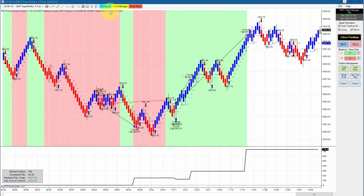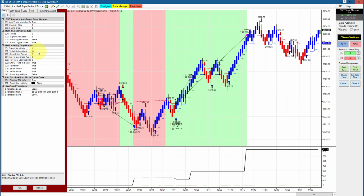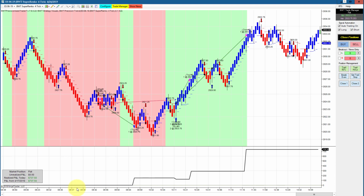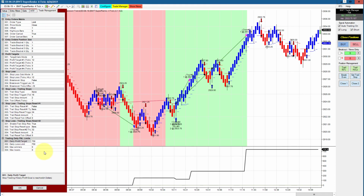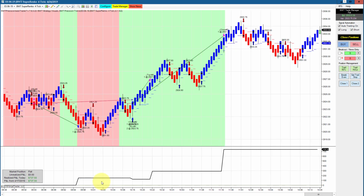Okay, the ES on a Super Renko 4 against the higher time frame filter of what looks to be Super Renko 6. No, this is Super Renko 4 with a sensitivity of 1. This did 737.50, and the goal on this, I believe, is 750. So this hit its goal and did not have any drawdown. This was a split winner and loser here, just a loss of about a tick on one of the contracts, and then came back to hit its goal.